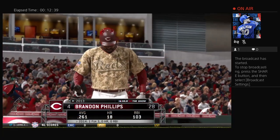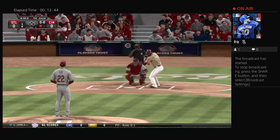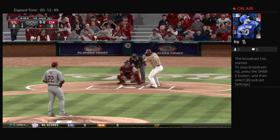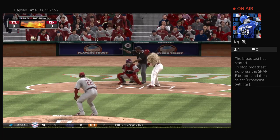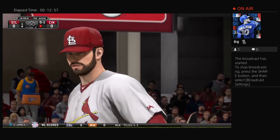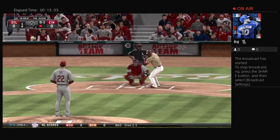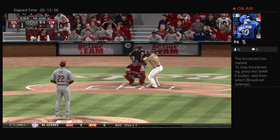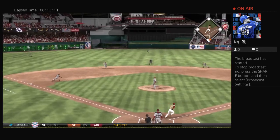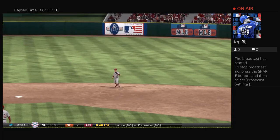Brandon Phillips will stand in, the National League starter at second base in last year's All-Star game. And a high strike there, 0-1. I think he had to take that one because I'm not even sure he saw it. And he gets on top of this one and sends it on the ground to short. Throw to first takes care of Phillips, and he's retired for out number 2.